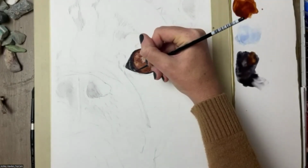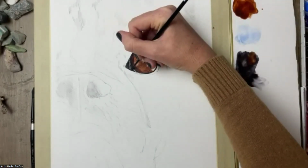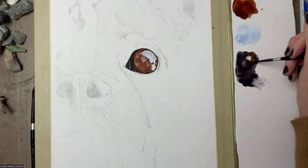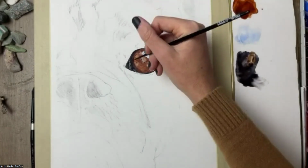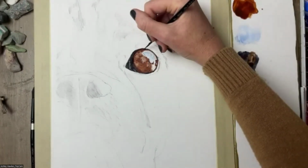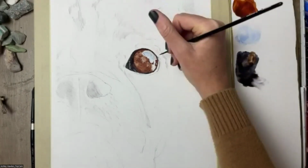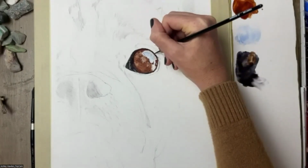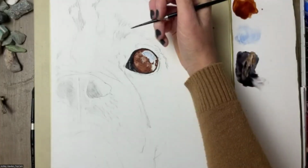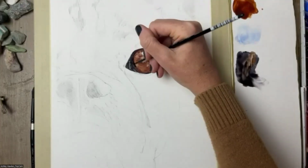I used to work with masking fluid quite a bit. I used to mask off all the highlights on the eyes and the nose and everything. After a time, I felt like that was more of a nuisance than anything. So I've stopped using masking fluid, and I now just go around the highlights. If I lose a highlight, I'm not afraid to use an opaque white medium. I really like Dr. Ph. Martin's Bleed Proof White because it's water-based.